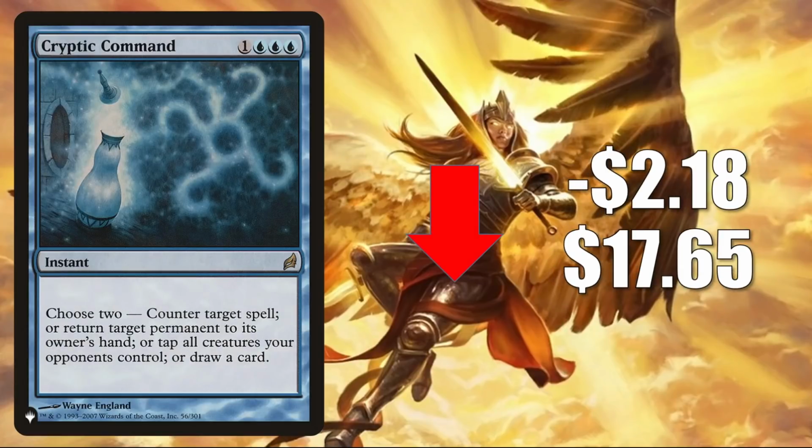Cryptic Command, the copy from the list that was only there during Zendikar Rising. This is going down this week, $218 to $17.65. Basically, this card sees a lot less play now in Modern compared to maybe just 6-8 months ago. A lot has changed in that format, but you do see this in Azorius Control still, and maybe a few other builds at times. This is another card that does show up in Commander Yuriko. Also, it sees more Commander play now in Jin-Gitaxias, Progress Tyrant, and Hinata.